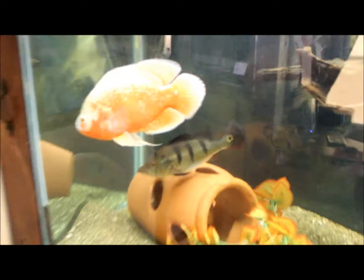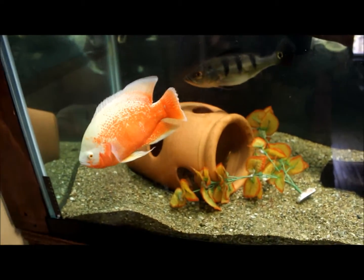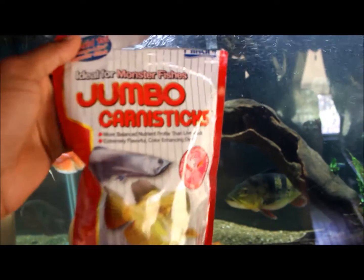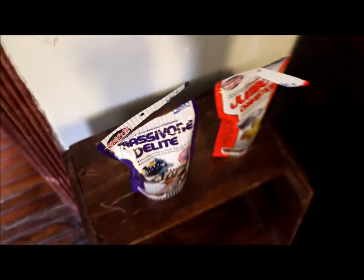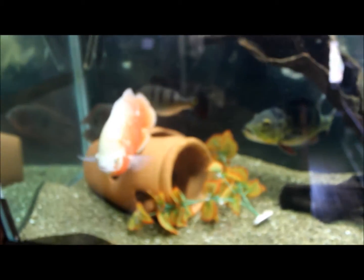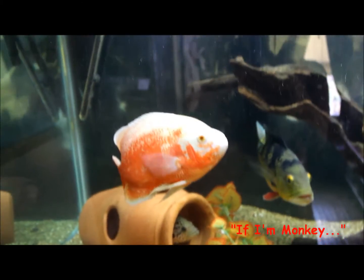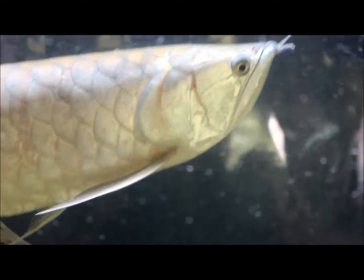Another thing to consider when keeping large fish is that large fish have large appetites, and you want to have just an idea of how much it would cost to feed your fish monthly. Now I pretty much stick to pellets with these guys, and I use Hikari jumbo carnivore sticks, and that bag right there costs $21, and I have some Massive Delight, which is about $25. So about close to $50 with shipping every month for these fish if I'm lucky. If I'm lucky, that bag is going to last a month. So it's very important to consider how much it would cost to feed your fish to keep them healthy.